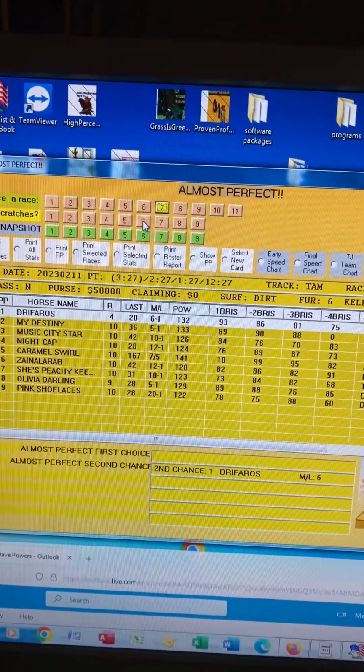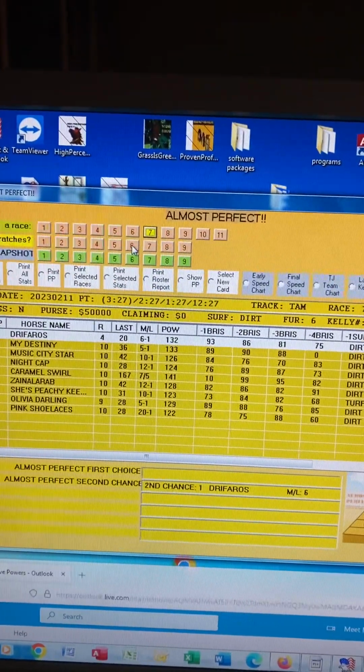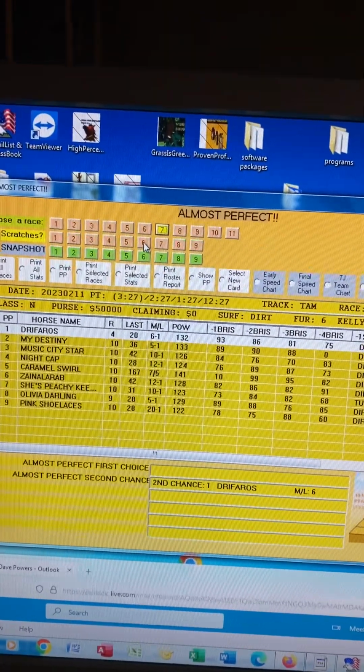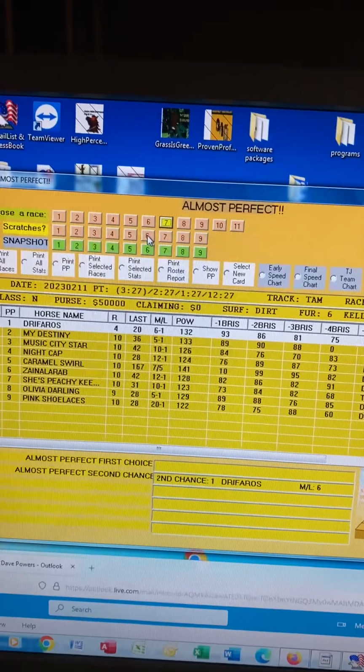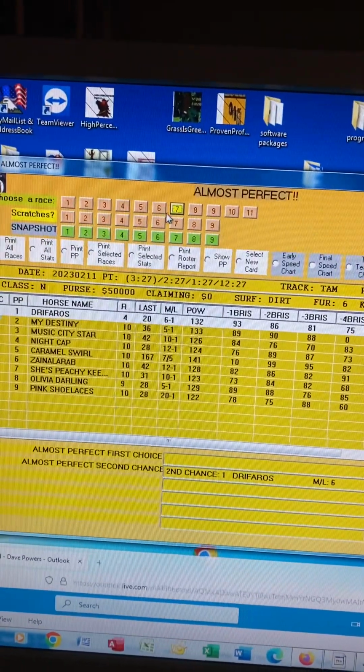The first choice category doesn't come up that often. It is a really strong play when it does come up, super strong, close to 42% wins. But the second chance, what we call almost perfect second chance, is almost as accurate, and also where you're going to find most of your prices.